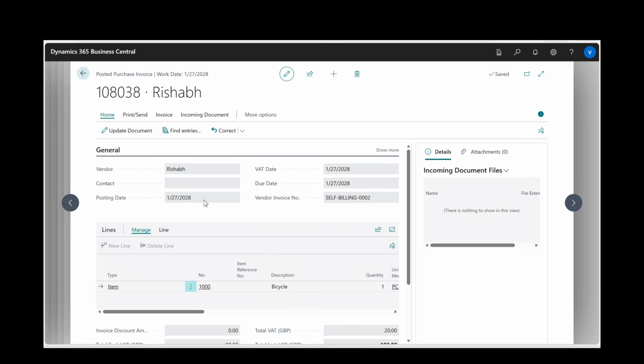Okay, so now you will notice that this field for vendor invoice number is not editable, which means that it's a self-billing vendor, and I don't really want to populate the vendor invoice number, because in this case I'm not waiting for him to submit or share the invoice number. I'm submitting my invoice on his behalf.